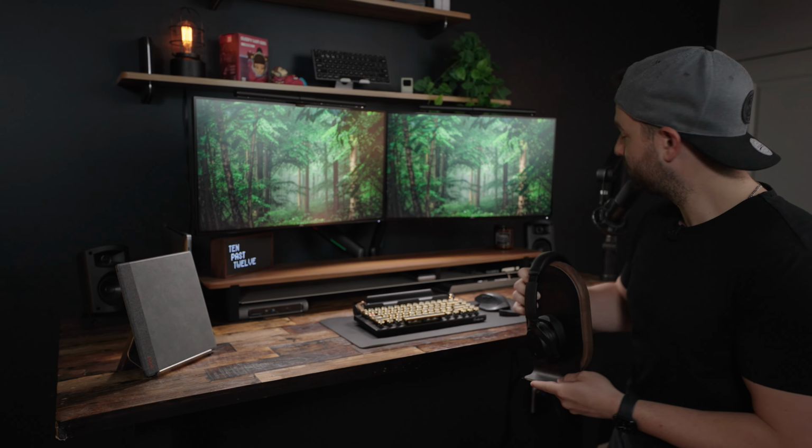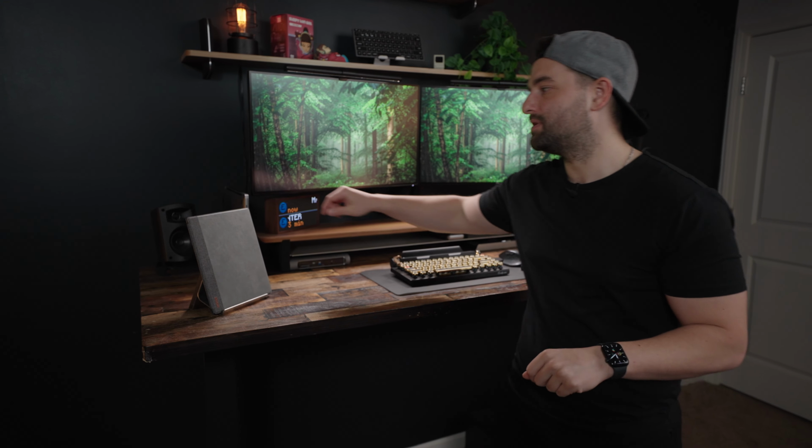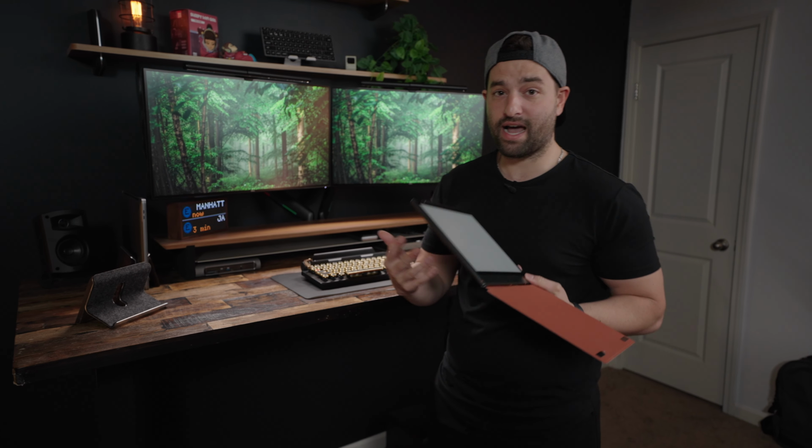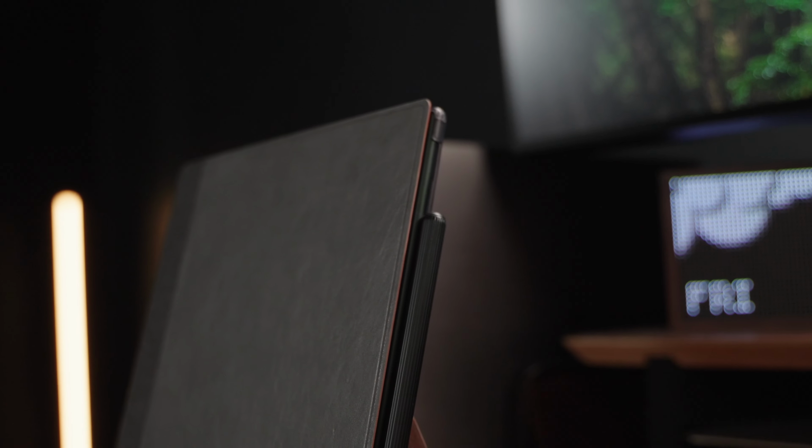Because I work from home and I have such a cool setup, that also sets me up for pretty much being constantly in front of my work. So when I want to take a step back from work, I like to use my Boox Note Air 2 Plus e-reader tablet. I got this late last year and I love this thing. I love reading books on personal finance. I've started to get into Star Wars books lately.